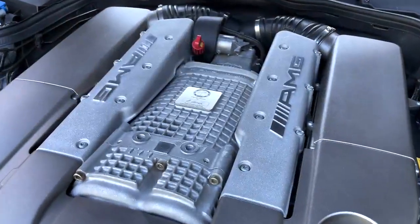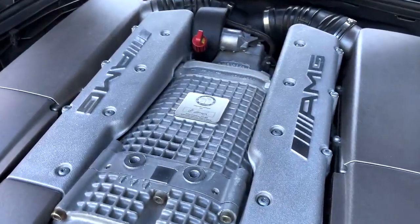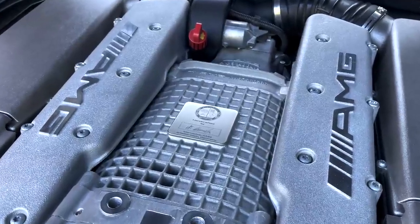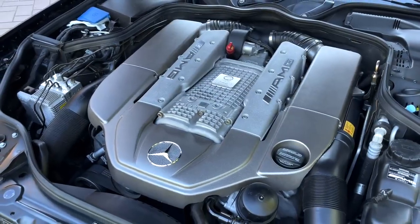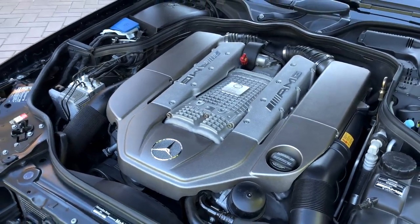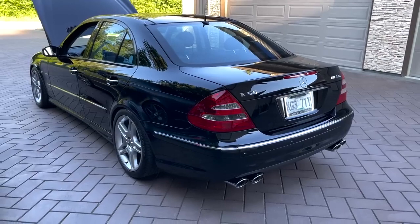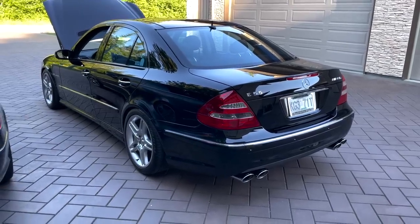When it comes to reliability, there's a lot to talk about. The M113Ks can suffer from heat soaking and loss of power. The stock intercooler pump is usually not up to the job and is commonly upgraded. Also, oil leaks around the valve covers and around the rear main seal are common on the M113.